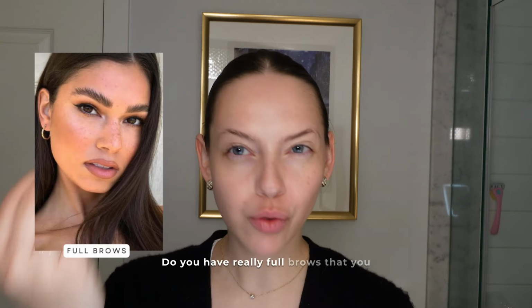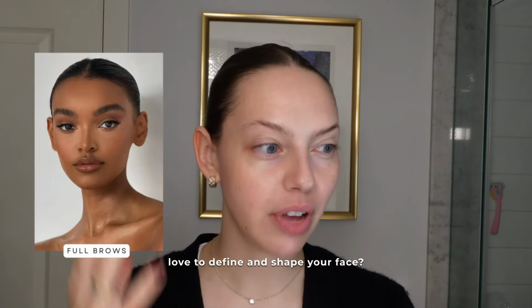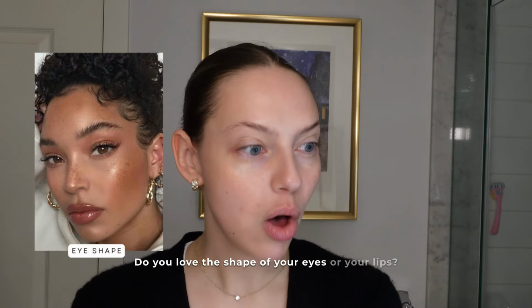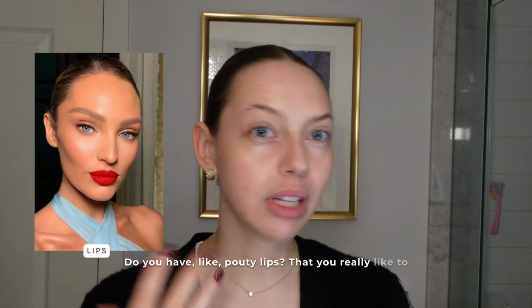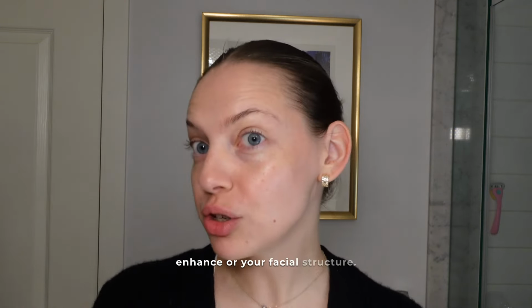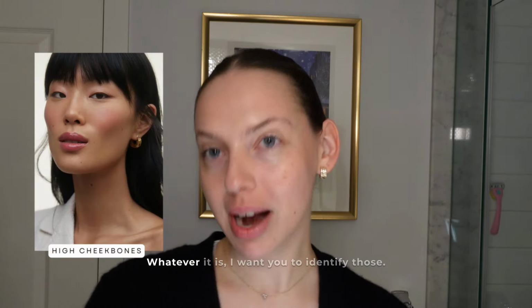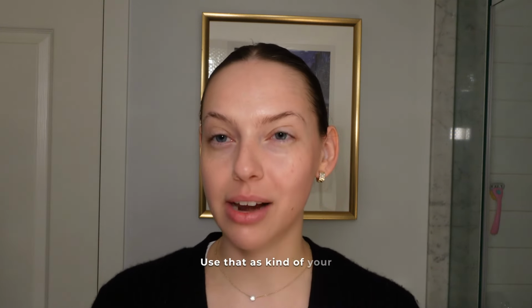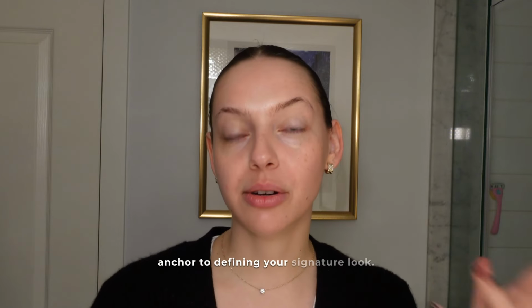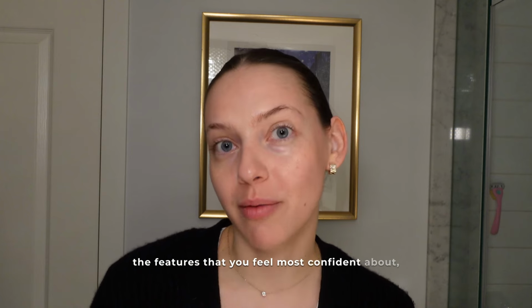Do you have really full brows that you love to define and shape your face? Do you love the shape of your eyes or your lips? Do you have pouty lips that you really like to enhance, or your facial structure? Do you have really high cheekbones or a sculpted face? Whatever it is, I want you to identify those. Use that as your anchor to defining your signature look. It's all about feeling like yourself, but enhancing the features that you feel most confident about, that make you feel like the most you.